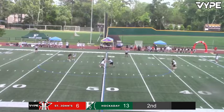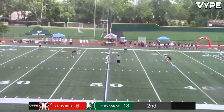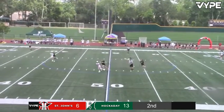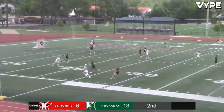Yeah, St. John's has done a good job getting the ball up in the air, making a 50-50 ball. Hockaday is still winning most of those 50-50 balls, but at least they're not drawing to themselves anymore. She did there. Number 15, Minjae Kwon, draws to herself. Hockaday wins the draw.